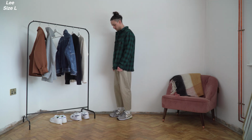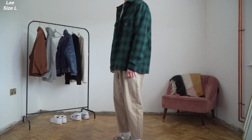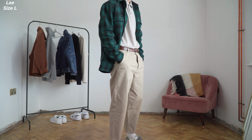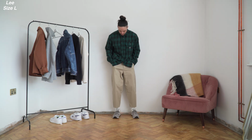The second one is from Lee, and this one's a bit weird. It's actually from their workwear range. But workwear is usually a style which I actually prefer because the cuts are a lot boxier and roomier. And of course the materials that workwear is made out of is usually a lot higher quality, so it's going to last a lot longer. This Lee overshirt has popper buttons, which I think way more shirts should have because it makes it so much easier. And as you can see, I picked it up in this black and green colorway, which is just great for spring.